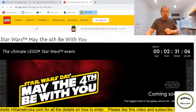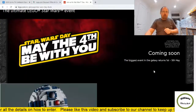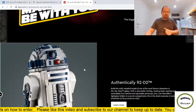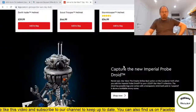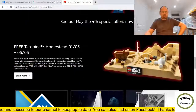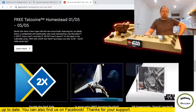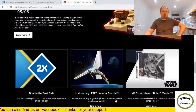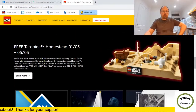It is the Ultimate Lego Star Wars event. It's happening in 2 hours and 31 minutes. So yeah, the R2-D2 is coming out, the new version of it. Also, there's some promotion on in terms of the gifted purchase. So you've got here the Tatooine set, and if you're in store, so you won't get it if you order online, you also get the free Imperial shuttle if you spend over £40. To get the Tatooine, you need to spend £85.